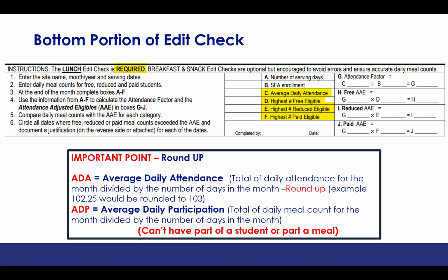If the number of meals claimed in a category exceeds the count for attendance adjusted eligibility students for that day, the count must be circled or identified in some way, and the reason for the discrepancy must be documented either on this page or on a printout from your software. One of the more common reasons why you might exceed that number on a particular day could be that attendance was really high and students chose to eat because it was their favorite meal. But if any of those numbers exceed, we must indicate that and give the reason why.